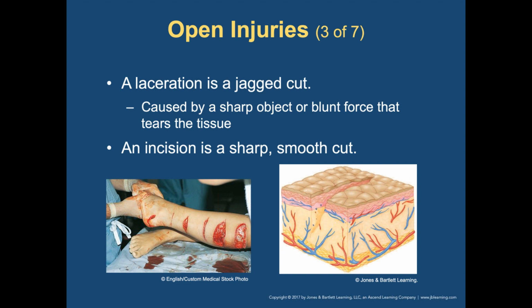A laceration is a jagged cut caused by a sharp object. An incision is a sharp, smooth cut. The depth of the injury can vary. It depends on how much pressure was applied. What was it? Let's say like a turbine that pulls water through it. Did it pull it and the blades cut? Let's just say that's a boat propeller. You see it's deep up top, and you see some tissue there, and some good meat, and the farther down you go, the less it is.